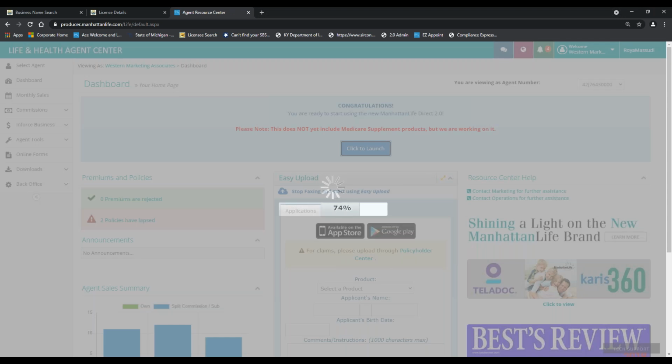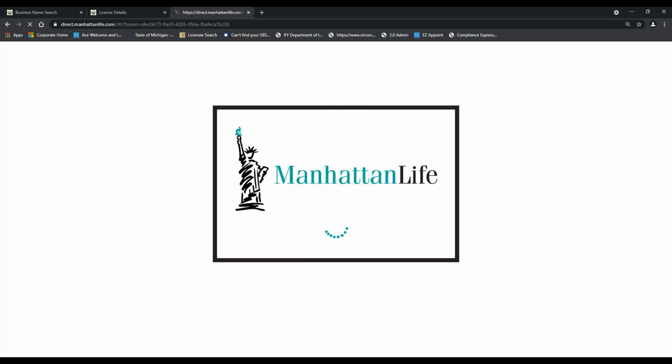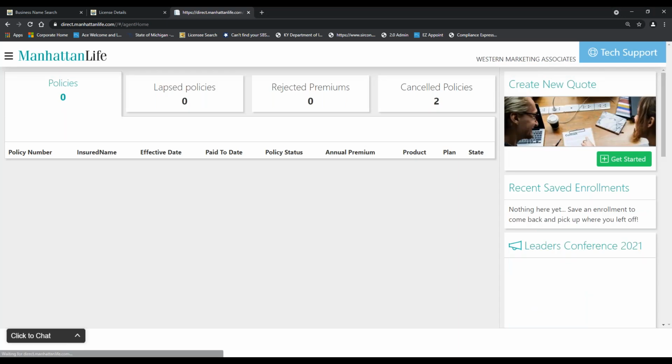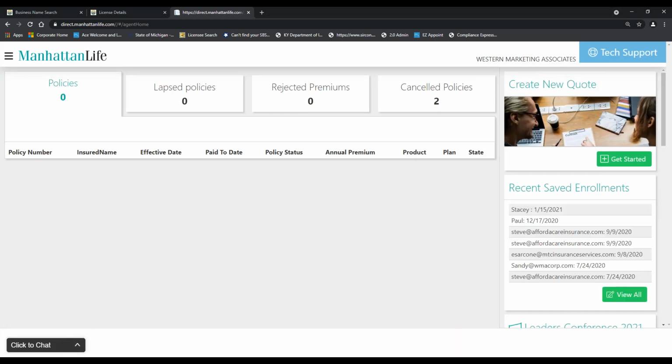You'll click the blue click to launch button. What that's going to do is redirect you to our 2.0 homepage. Now it does look a little bit different than the link that we just looked at. This process is more designed for you to write multiple products on if you wish. And all you have to do is click this green Get Started button. So you've hit click to launch, you're redirected to 2.0, then you're going to click Get Started right here.